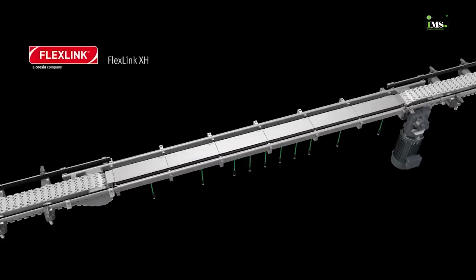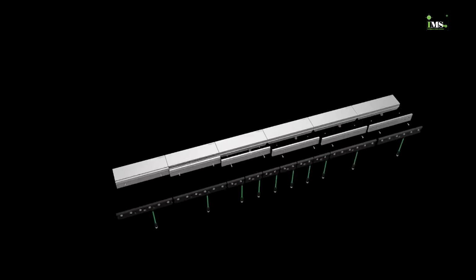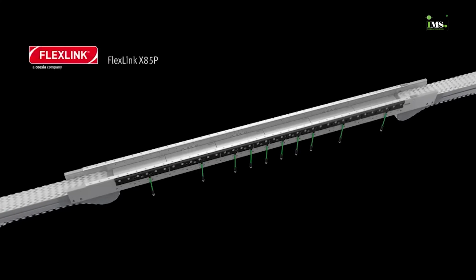Whether in assembly systems for battery production or packaging technology, or in production plants, or systems for making machine components, the plastic chain conveyor or the pallet conveyor are used in a wide variety of applications. The multi-carrier system, MCS, can be combined with the XH series plastic chain conveyor as well as the X85P pallet conveyor from FlexLink, exactly where it offers the decisive added value.